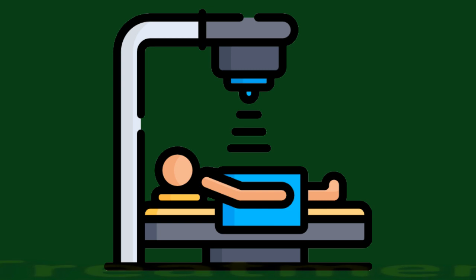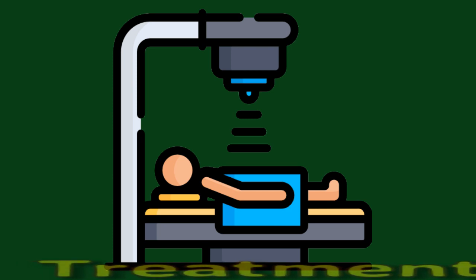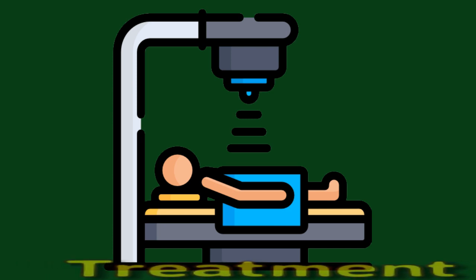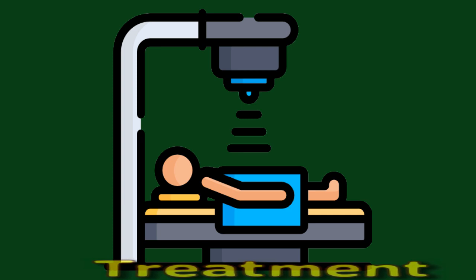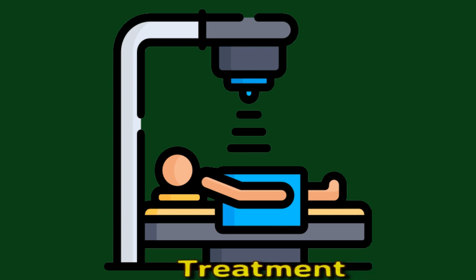Treatment. Several treatment options are available for those with cervical esophageal cancer, which doctors may recommend in combination. Radiation therapy. Radiation therapy uses radiation beams to kill cancer cells. A radiographer directs the radiation toward the tumor, aiming to avoid healthy cells. According to a 2018 review, radiation therapy can cure cervical esophageal cancer while maintaining good esophageal function.